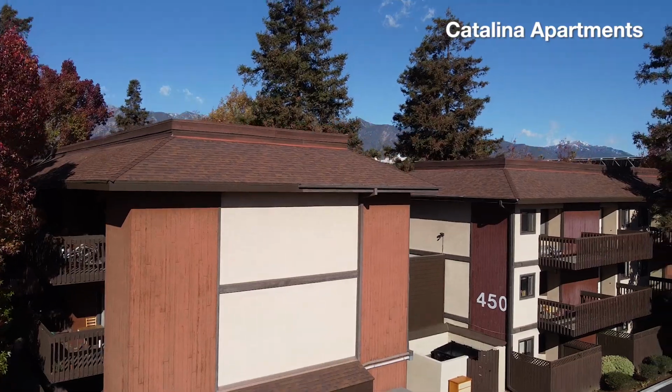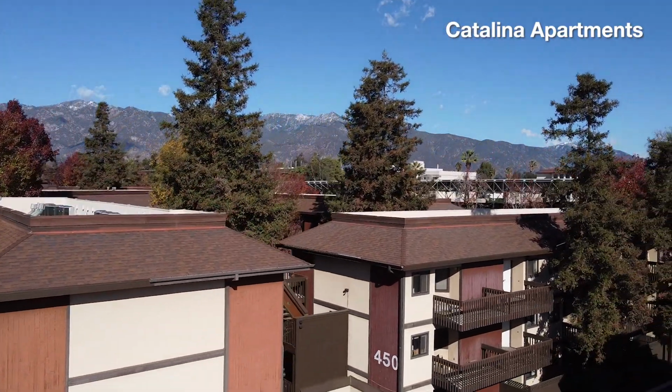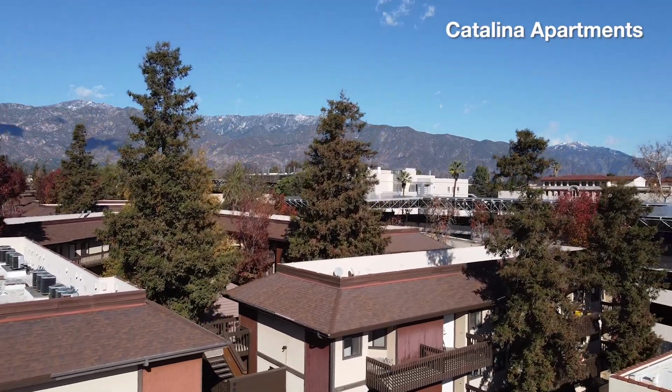The biggest benefit in my eyes is the affordability. It's rates that you won't find anywhere else in Pasadena. But also it's being in a living environment entirely with other people that go to Caltech.